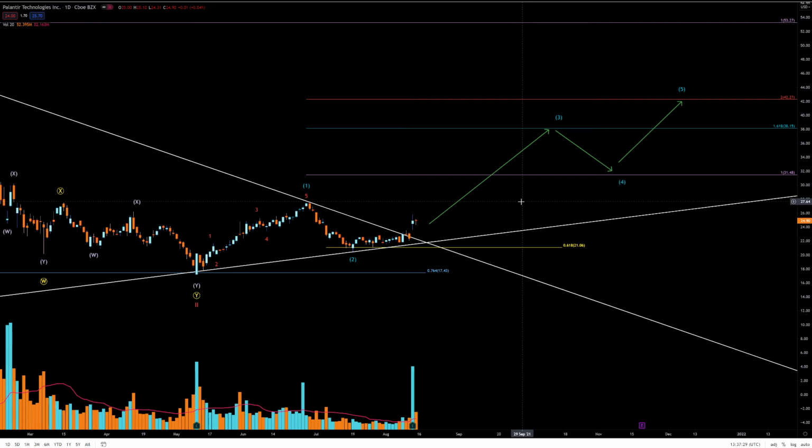So obviously the earnings were really good news, and unless something happens within the market itself or some really negative news happens to PLTR, I do think that we're going to be heading to these upper 30s sometime within the short to intermediate term.